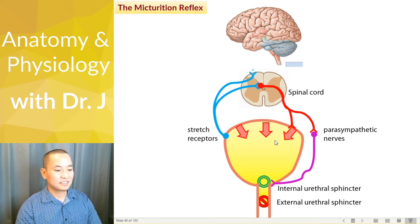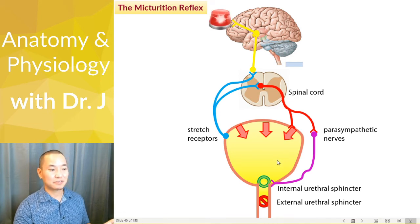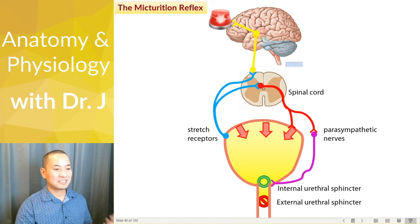Now, what's the thing here? The funny thing is, how do you know when to go to the bathroom? Now you have these stretch receptors. They're not only doing this reflex, so the reflex is this part right here, but they're also going to send signals along ascending pathways up into your brain, and your brain is going to interpret it and think, oh shoot, it feels pretty full down there. I better get to a bathroom really quickly. So what are you going to do? Well, you're going to go to where it's safe to urinate, and then you can finally relax.